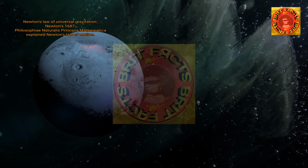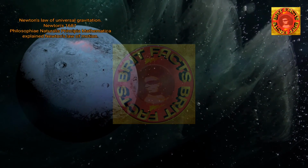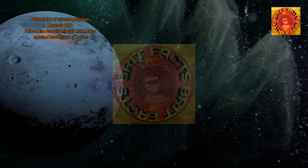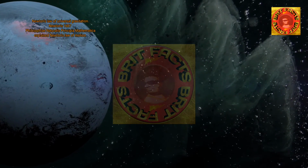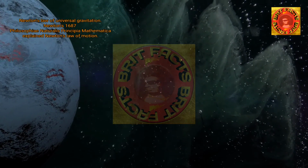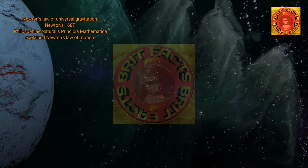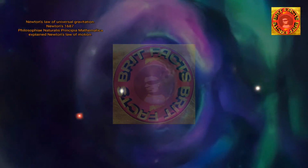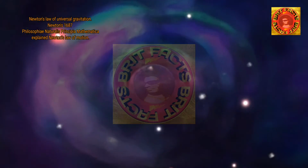Newton's 1687 Philosophiae Naturalis Principia Mathematica explained this along with Newton's laws of motion, for the first time providing a unified explanation for astronomical and terrestrial phenomena. These concepts became the basis of classical mechanics, which enabled future advancement in many fields of physics.